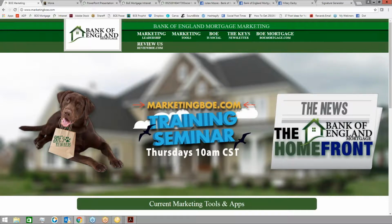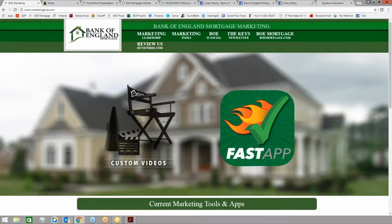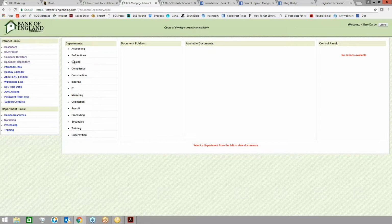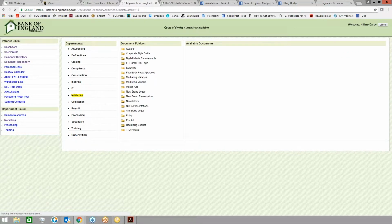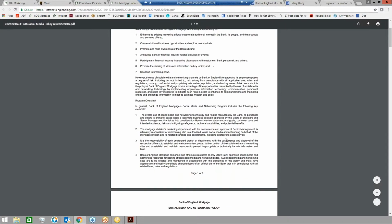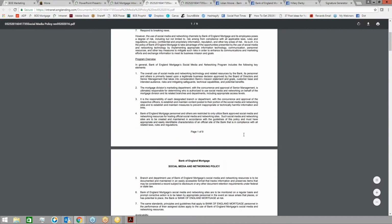So that's always fun. So first things first, if you haven't already, I recommend reading over the social media and networking policy, which is located on the intranet. So if you go to the intranet, go to document repository, marketing over here, and then you go to policy down here, and then social media policy. I would definitely recommend going over it.